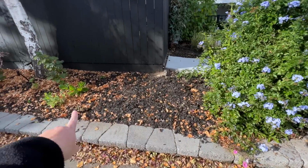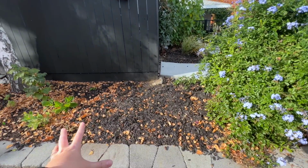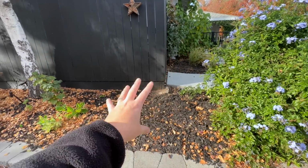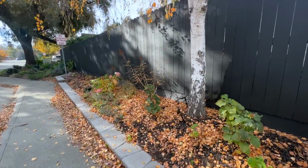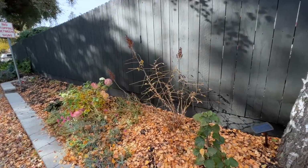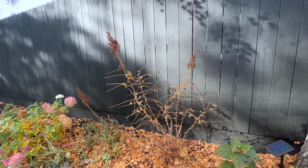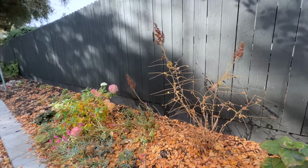Right here, I did plant a whole bunch of alliums, so I'm hoping that those will bloom all together, and then I'll have this whole mess of alliums right here. I think that will be so beautiful, so Dr. Seuss-like. Oh, I didn't even realize, this is the first I've seen it. This is my Sem False Spirea. You can see it lost all its leaves. Not much winter interest there, but that's okay.